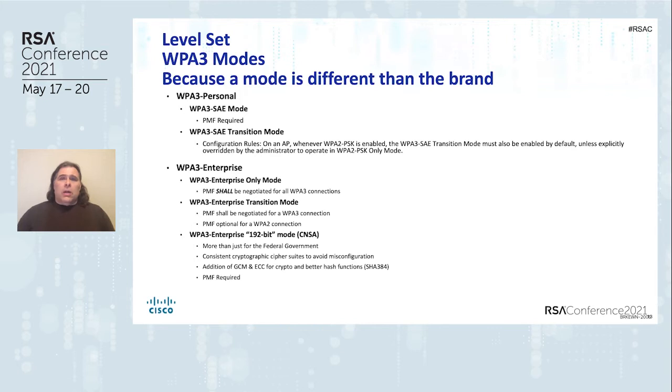Then we have this new thing that we did, which was called WPA3 Enterprise 192-bit mode. In this mode, we looked at some input from different governments on consistent cryptographic implementations and cipher suites to avoid misconfiguration. If you look at AKMs, group ciphers, regular ciphers, and all the different things that go into creating a wireless connection, including EAP types and TLS cipher suites, what we looked at was creating a consistent bit strength across all the cipher suites. So this is where the 192-bit mode came from. It's 192 bits of security when deployed in this mode. That's what you're guaranteed end-to-end from the station to the access point.